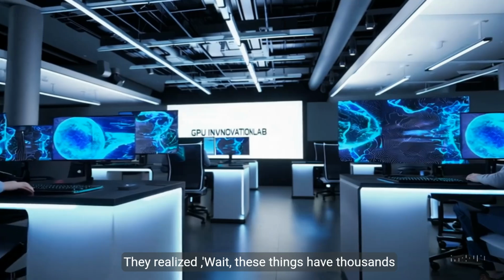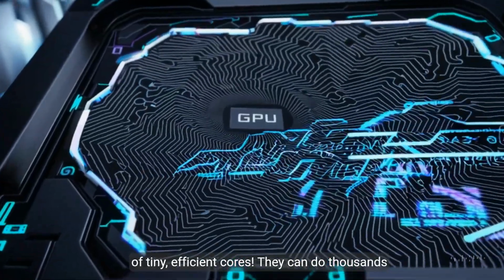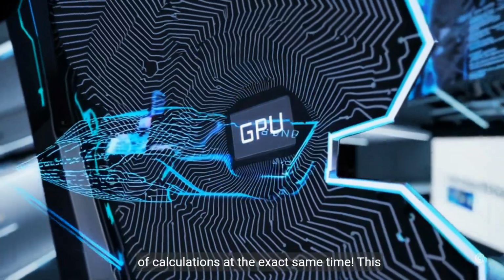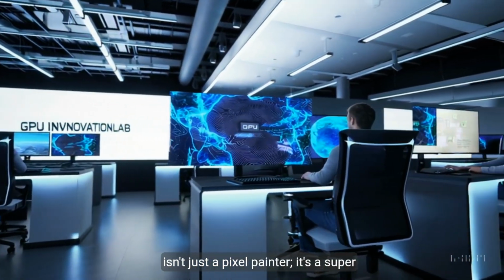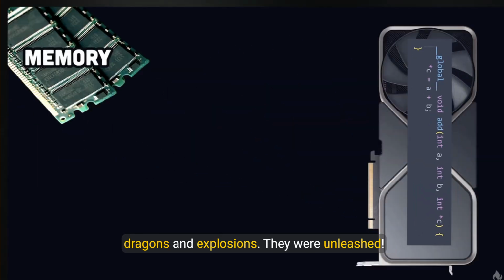They realized, wait, these things have thousands of tiny efficient cores. They can do thousands of calculations at the exact same time. This isn't just a pixel painter, it's a super calculator. Suddenly, GPUs weren't confined to just rendering dragons and explosions.